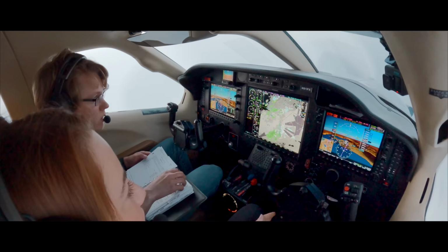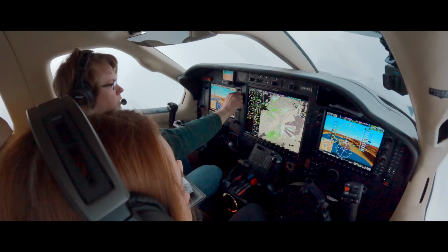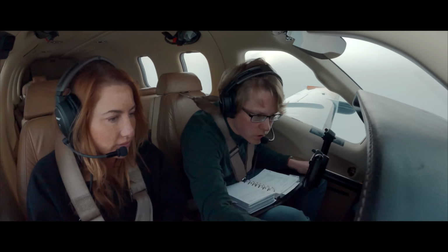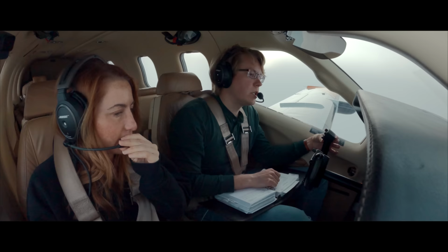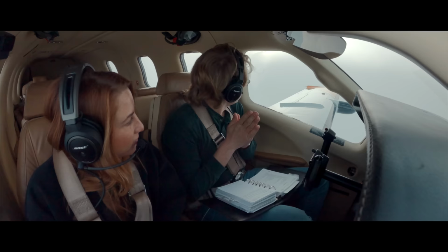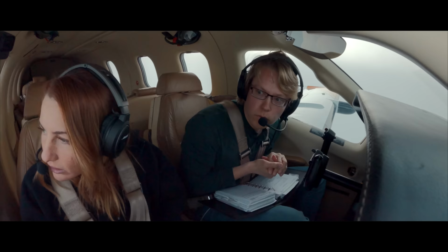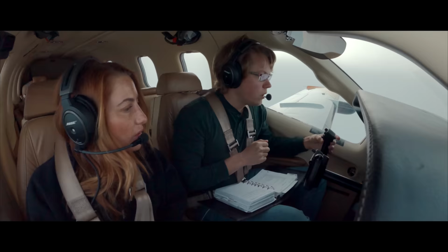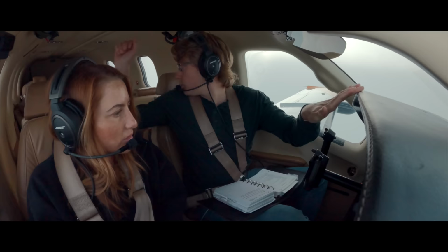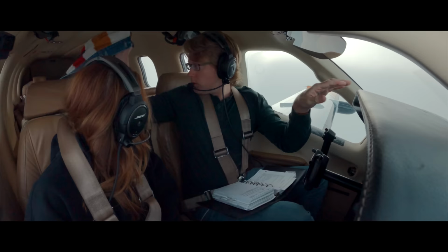November 1 Papa X-ray, contact Salt Lake Center 127.7. 127.7, 1 Papa X-ray. Salt Lake's view 3000, broke 4300. Salt Lake Center, TBM 901 Papa X-ray, flight level 310. Oh, now we're back in the possible haziness too. TBM 901 Papa X-ray, flight level 310. November 901 Papa X-ray, Salt Lake Center, right?